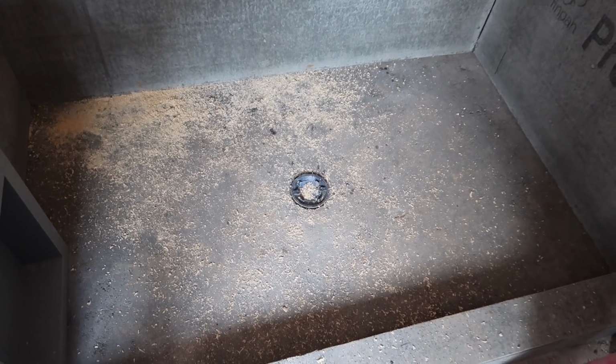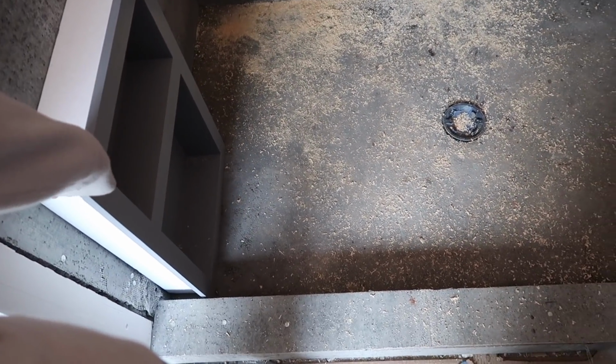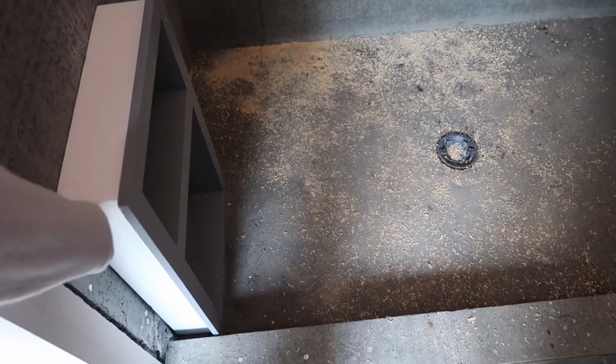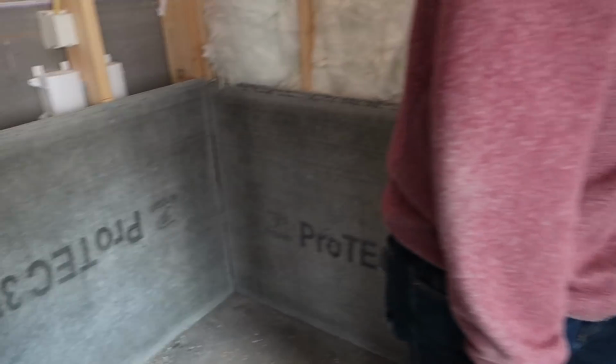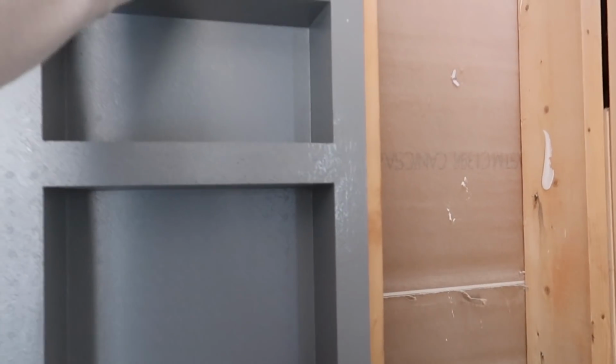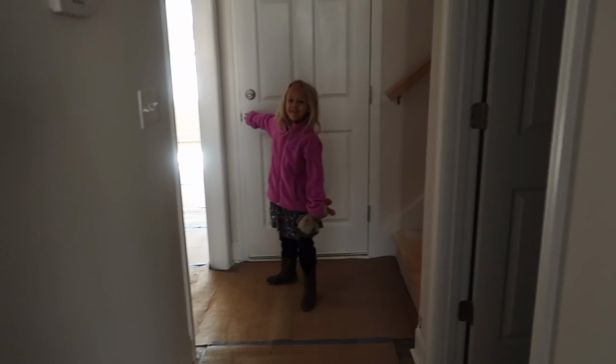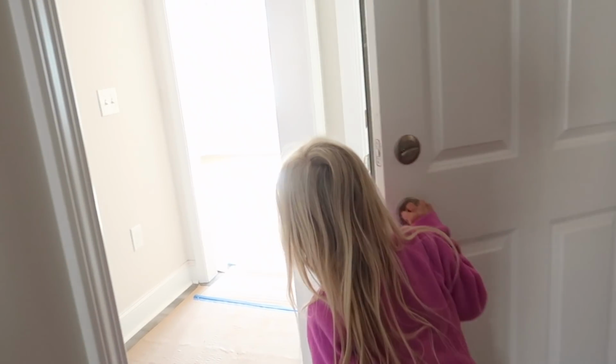This is cool. The little built-ins down here. Really low though. It's just foam though. I don't think that's going to be in the car. They probably go in here. Oh yeah, they'll go right in there. Look at that. But they'll get tiled out. Yeah. So that's the garage.